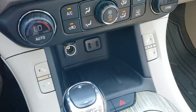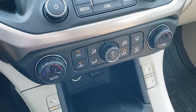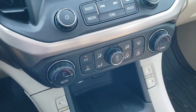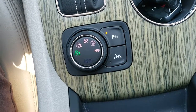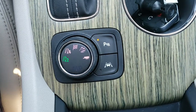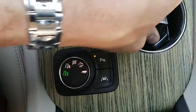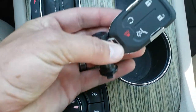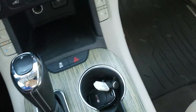There are your heated and cooled seat buttons, two USBs, and an AUX jack in there. Dual climate control, and all the other climate controls are right there. You'd get different terrain settings, turn dial, four-wheel drive, sport mode, looks like a hill descent mode, and a trailer mode. There's your lane departure warning, and the keyless entry does have a factory remote start and the power lift gate.